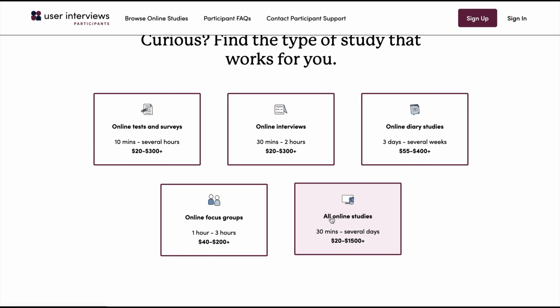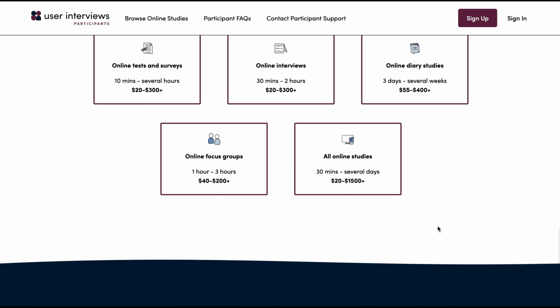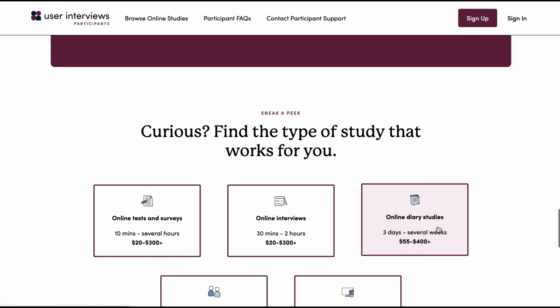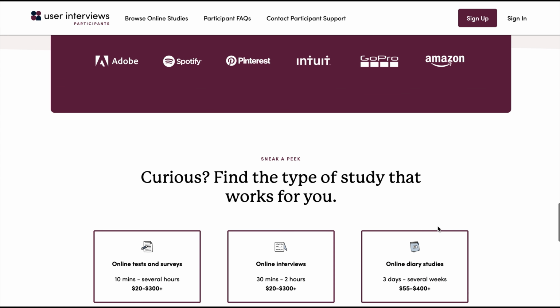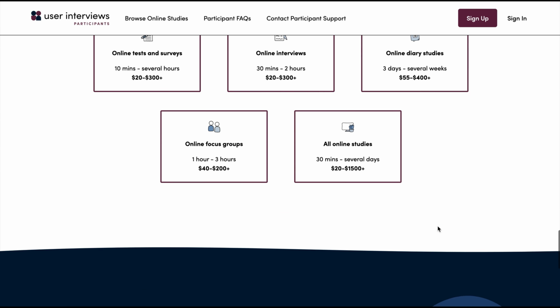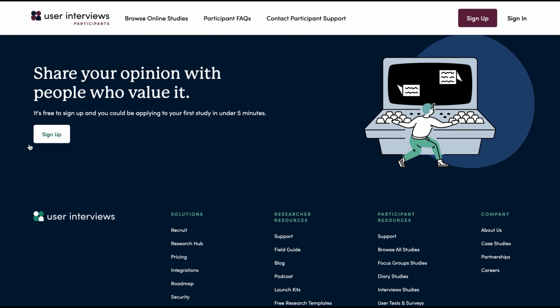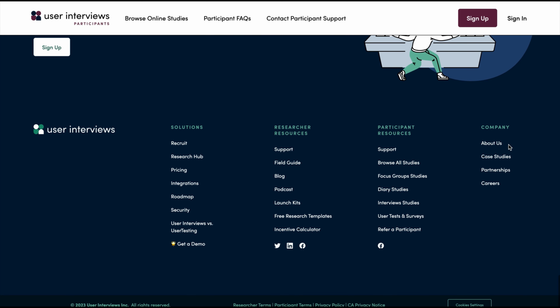Then there's all online studies, which take about 30 minutes to several days, and they can pay you anything from $20 to $1,500, guys. This is a lot of money, and I just feel like there's a lot of variety of the kind of studies that you can actually participate in on a platform like User Interviews. So if you're looking for a flexible part-time job online that is going to pay you daily, then this is definitely the platform that you should sign up on in order for you to make a bit of extra money and or a second paycheck online.